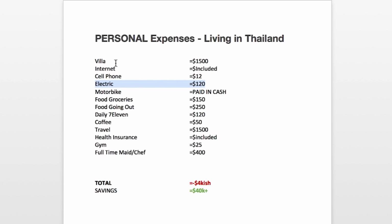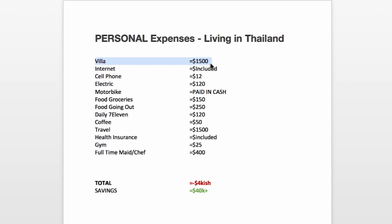The good thing is this villa has free water, even though if I had to pay for water, it would be dirt cheap. It would be like 30 bucks a month or whatever. Right here, it's free. I also have free internet, it's included in the villa. However, the internet in this villa kind of sucks. I'm not happy with it.